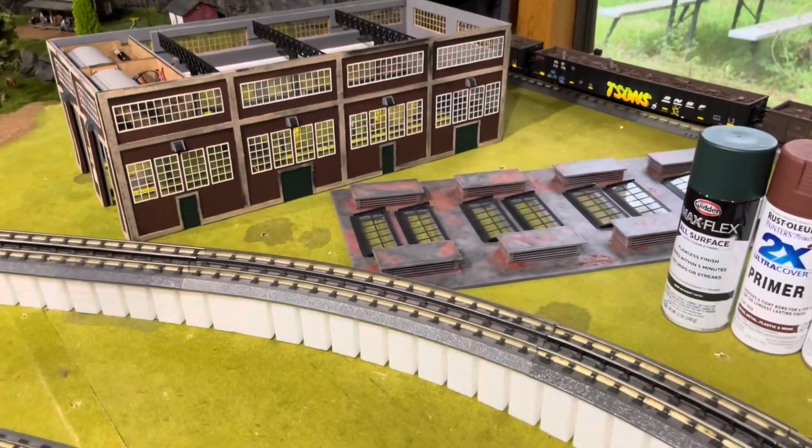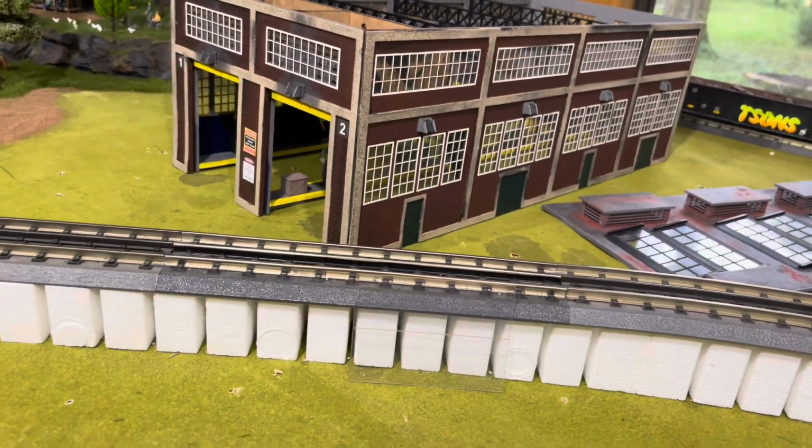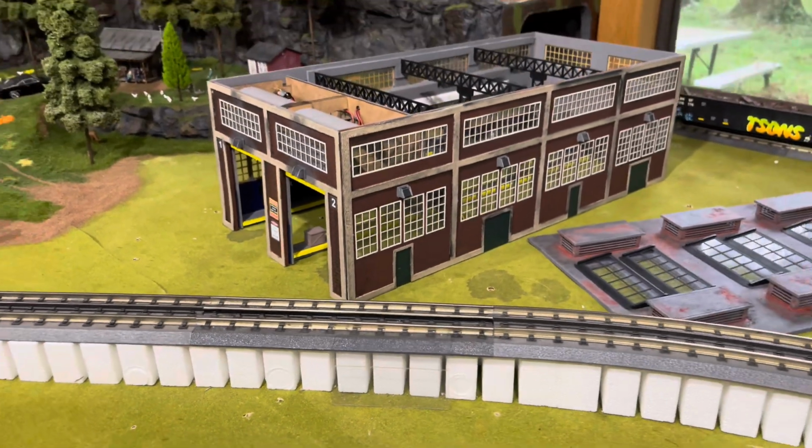We also added our safety yellow to the bottom sides of the doors as they go up and down. Just a nice little touch to help it pop.